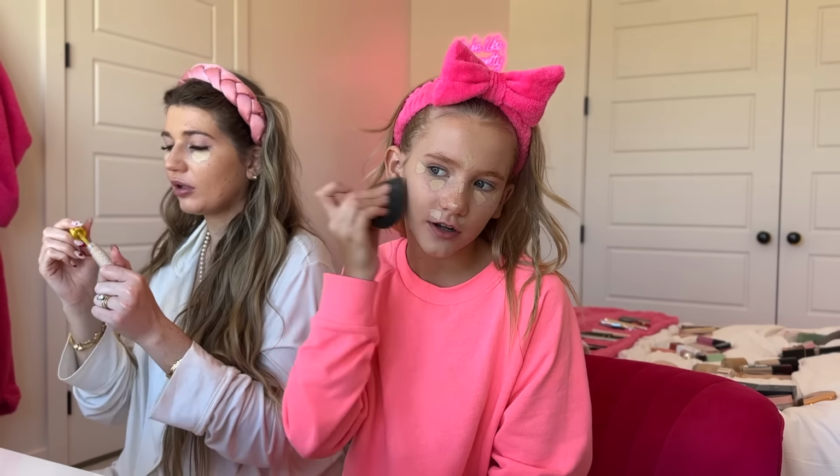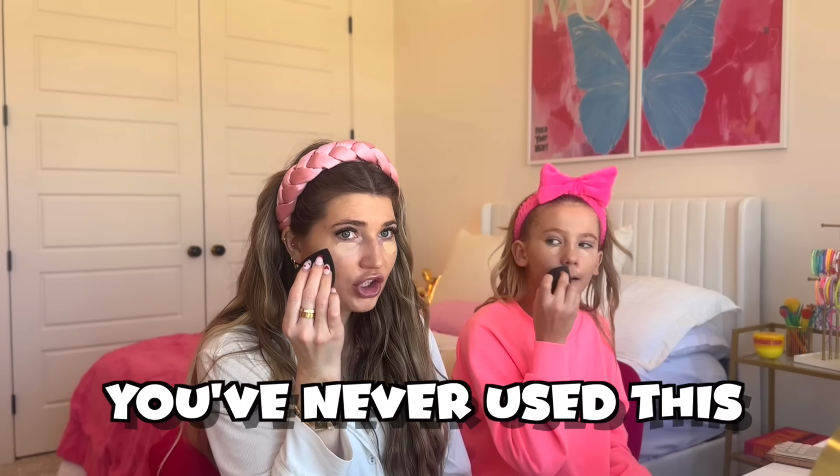Okay. We're just gonna do it under the eyes only. I feel like this is one of the most popular concealers. It's so good, I've heard. This is my first time using it. You've never used this? No, I've been wanting it. Oh my gosh, it's like your best day ever.